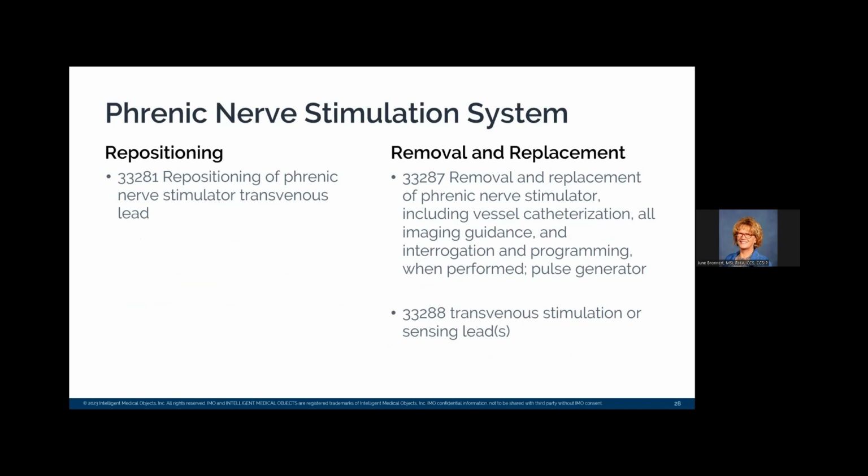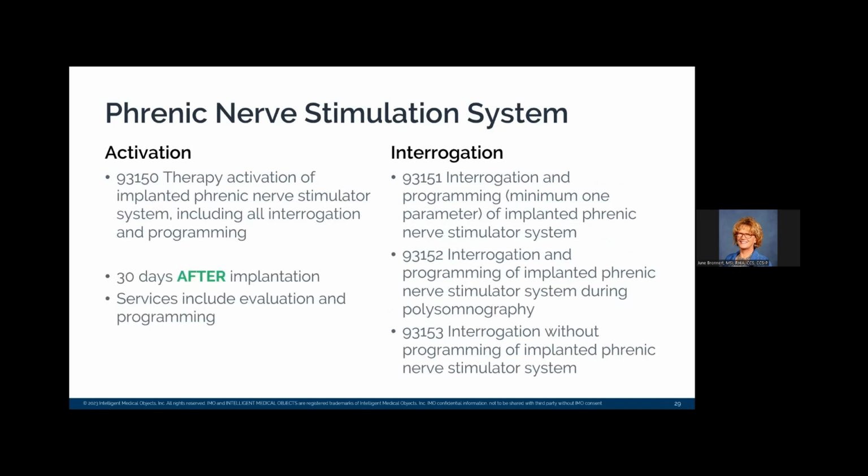Here are the new codes for the lead repositioning along with the removal and replacement of the pulse generator and sensing lead. And the last set of codes we will review for the phrenic nerve stimulation system are here on this slide. There were new codes established for activation and interrogation of the system.